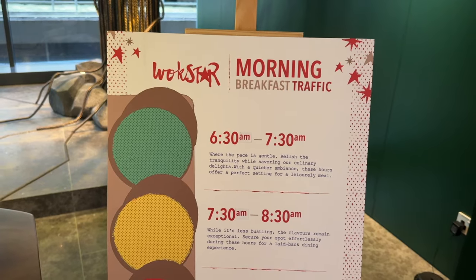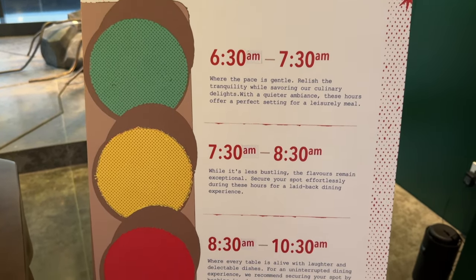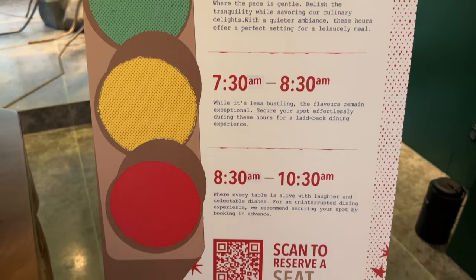This is the timetable display at the reception on the ground floor, where the hotel has encouraged guests to go for breakfast.